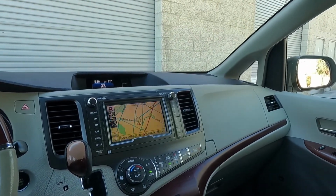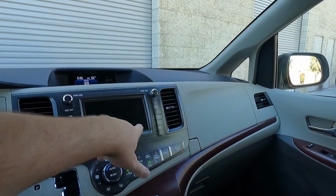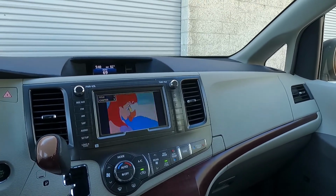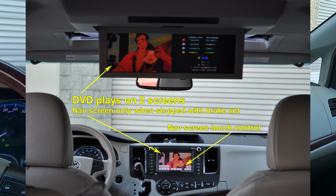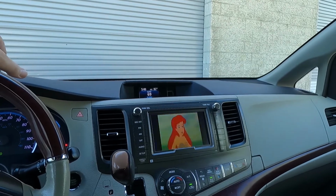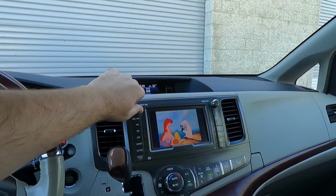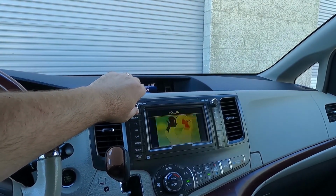This is how you watch movies on the front screen. So you go to audio, DVD, full screen, and then you can watch the movie on the front screen as well. Now, talking about the stereo, this is a 5.1 home theater surround sound system with a subwoofer. It's what all the teenagers wish they had, but this one is like the home theater you would put in a movie theater in the vehicle.